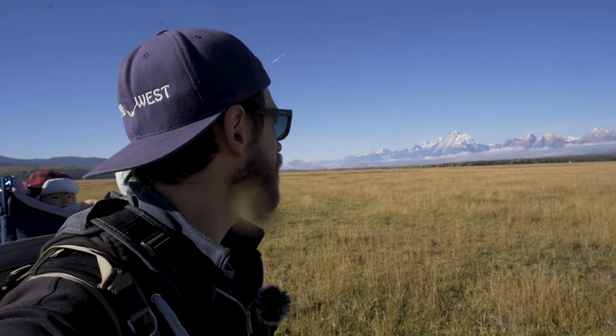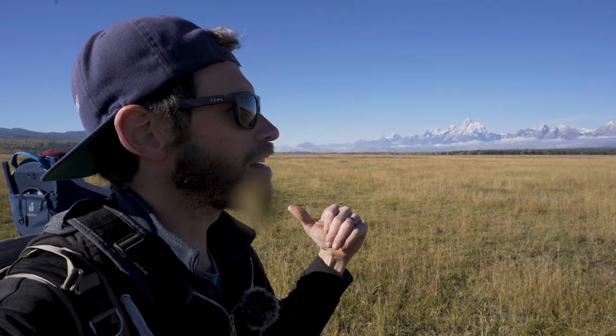Okay, that was quite amazing. I might have a droplet on the lens. Sorry about that. But my wife here saw that the pronghorn were over there. She thought it was a fence post, but it wasn't. It was one of them.